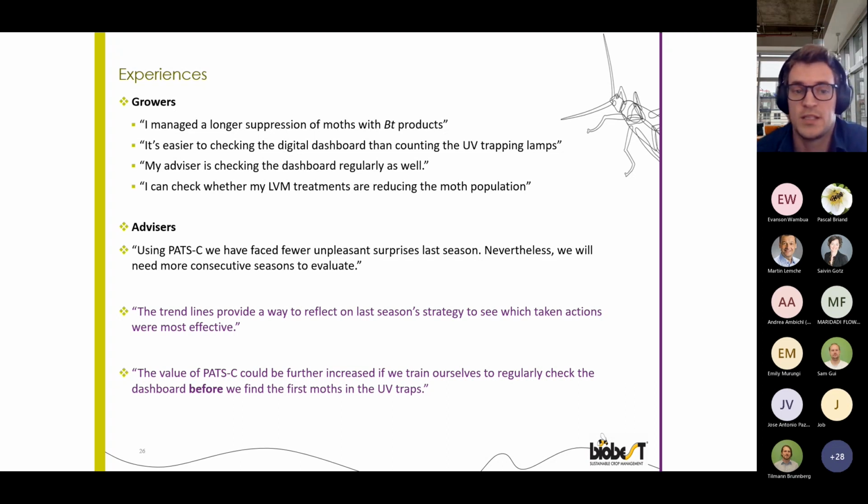Other growers mentioned that it's easier to check the digital dashboard rather than to count the UV trapping lamps. We also see that growers are very open in sharing their data with their advisor. So advisors are regularly checking the dashboards as well to keep an eye out. And some growers say that they use the dashboard and the trend lines to check whether their LVM treatments are reducing the moth population in the greenhouse.